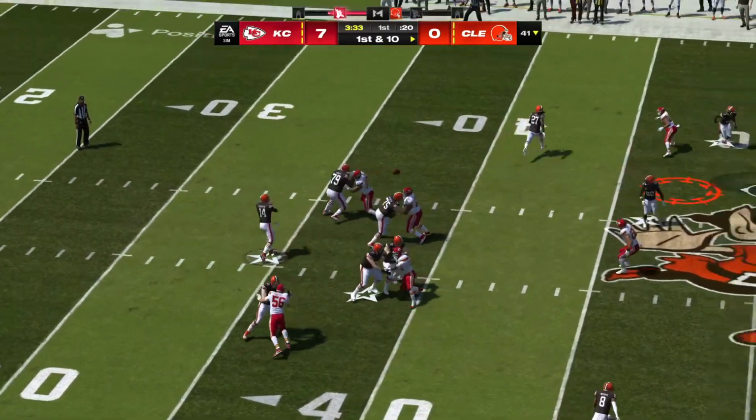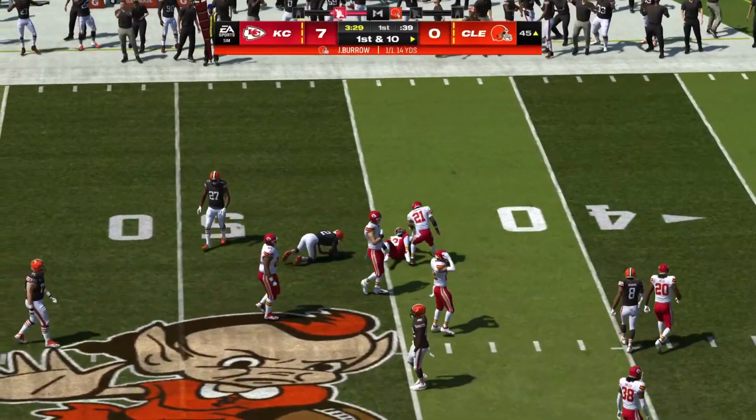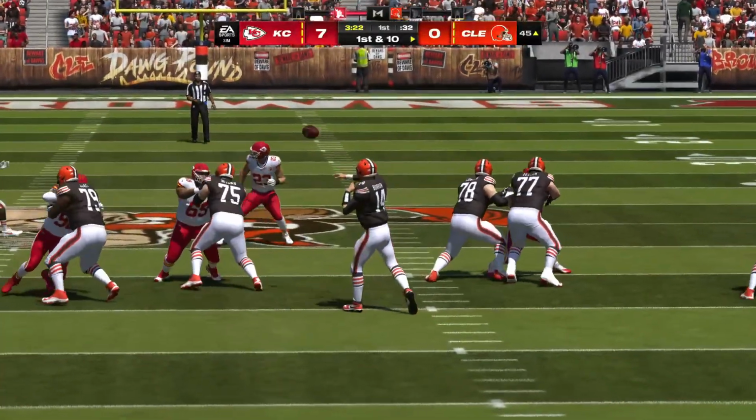On 1st and 10, Joe Burrow. And there's Amari Cooper, his first catch. And he'll be corralled out across midfield down to the 45. 14 yards, and it's a Cleveland first down.